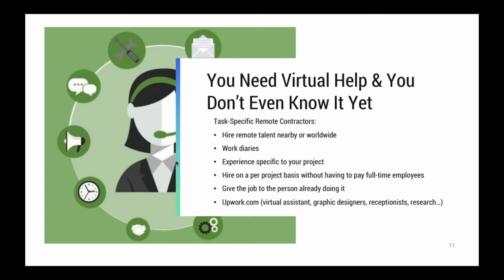And what Upwork allows you to do is hire task-specific remote contractors. You can hire remote that's in your local area, in your state, in your country, or contractors worldwide. And this is an incredibly valuable tool to find somebody who's already doing the thing that you need them to do. One thing that I see in a lot of businesses is that many employees are jack of all trades, so they have a little bit of knowledge about a lot of things, and that can be a very valuable person to have on your team. But sometimes there are projects when it comes to the digital landscape where you just want to find somebody who already knows what they're talking about, is already doing well, and has already proven success with other businesses.